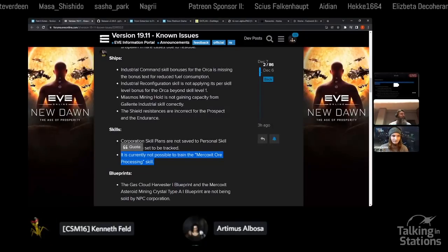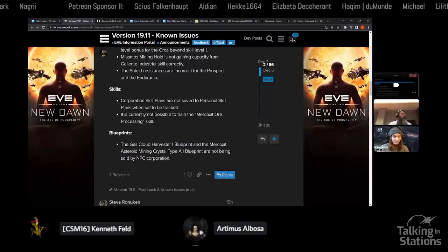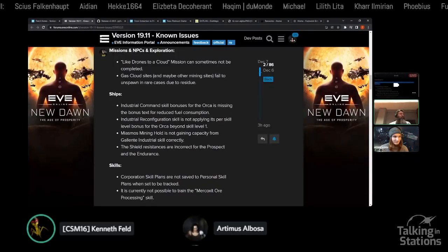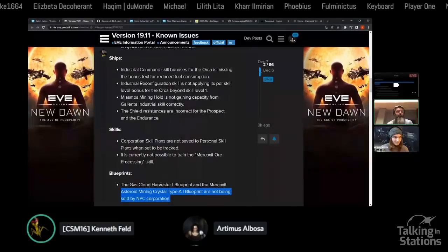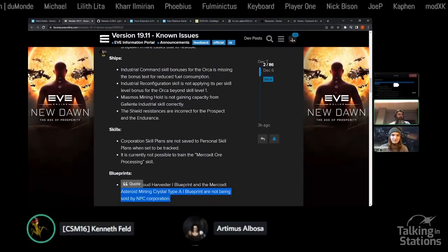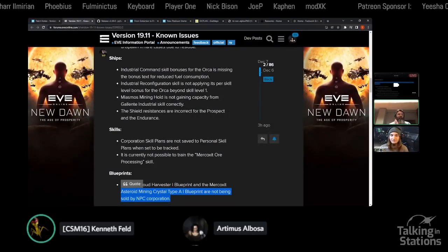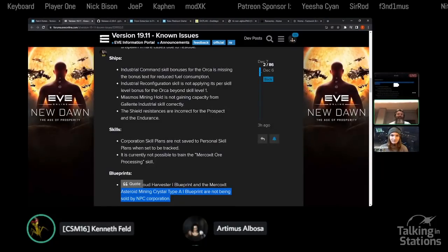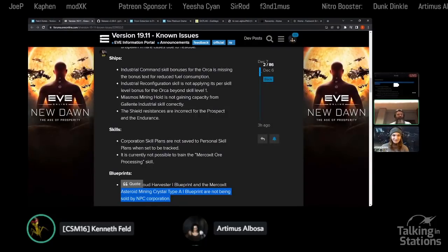And the other one, the Mercoxit Type A crystal blueprint is not available on the market yet. I'm not sure. I assume it's still in the game because it got ported over. Just probably the market category or market whatever, because I think it's a new type ID, is the technical nerd term for it. I'm not really sure. You don't want me working on your code either.